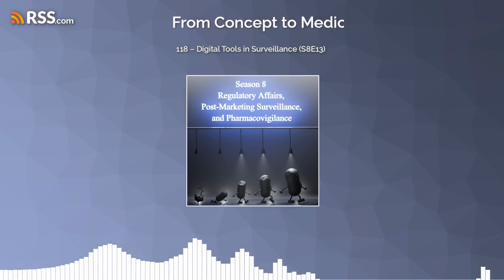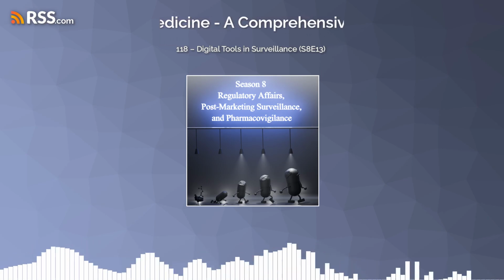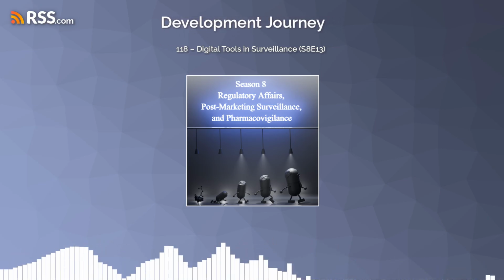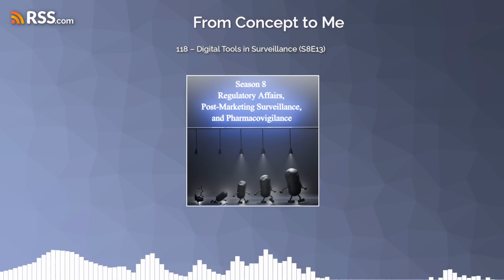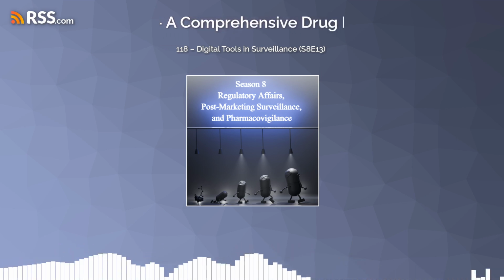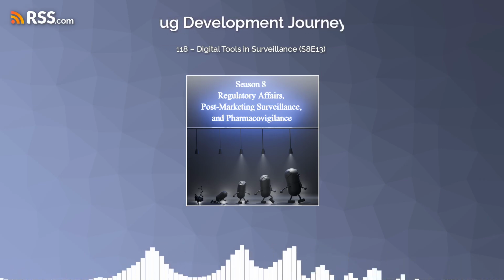Absolutely. And another key benefit is that these digital tools allow us to personalize drug safety monitoring to a certain extent. Okay, how so? Well, by analyzing all this data, we can start to identify specific risk factors for different groups of patients. So, for example, we might learn that a particular drug is more likely to cause a certain side effect in people with a certain genetic predisposition, or in people who are also taking other medications. That's really interesting. So it's about tailoring the monitoring to the individual patient.